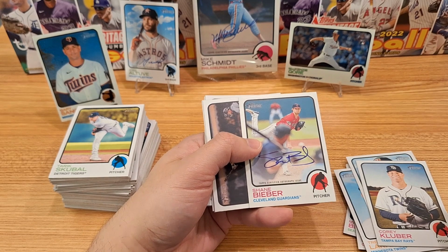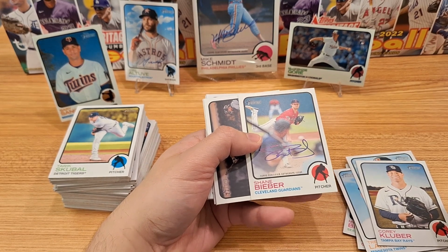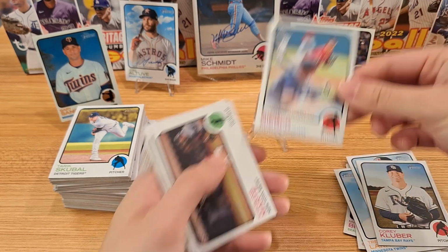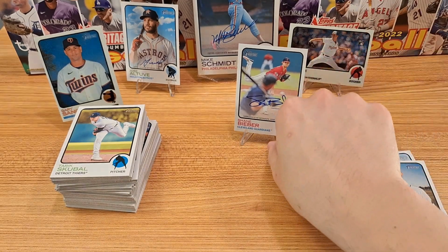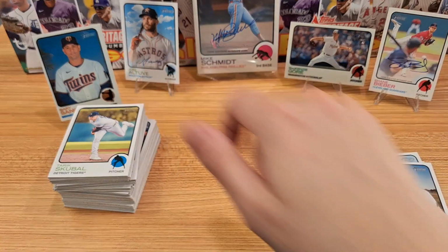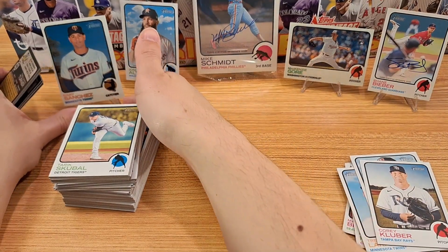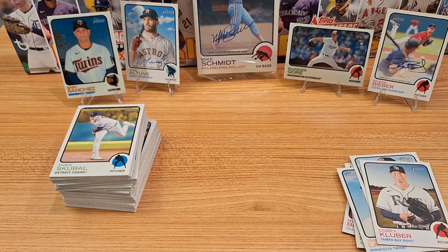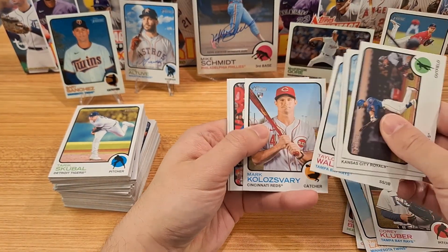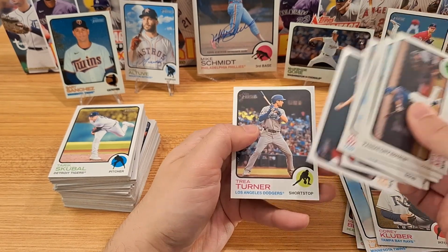That is crazy. So these two boxes have produced three autos, which was what I predicted I would get in the entire case. So now we're up to four, and Shane Bieber. That's awesome. So we got Shane Bieber, Jose Altuve, Mike Schmidt from this rip. That's crazy.